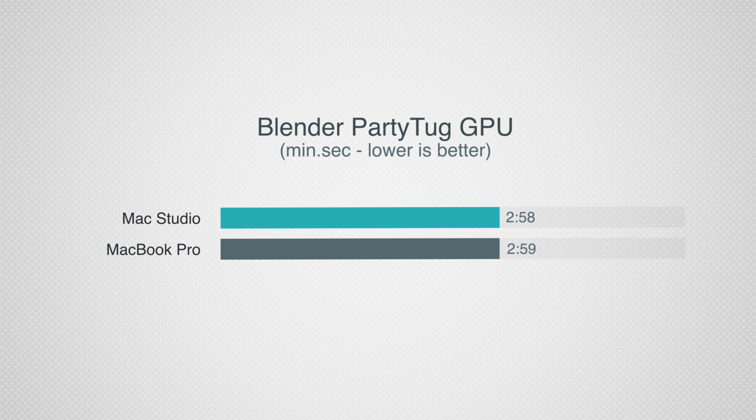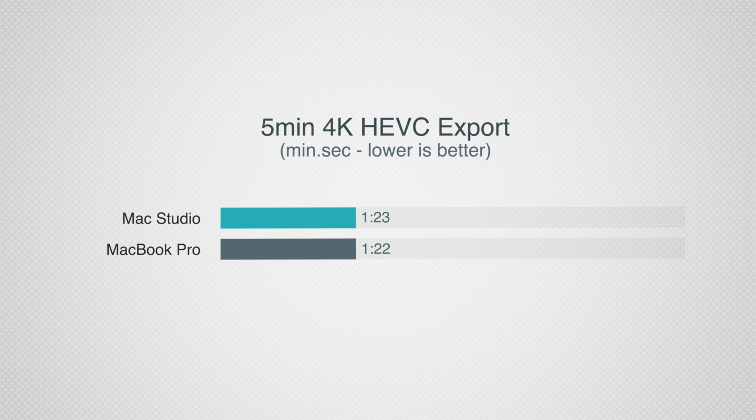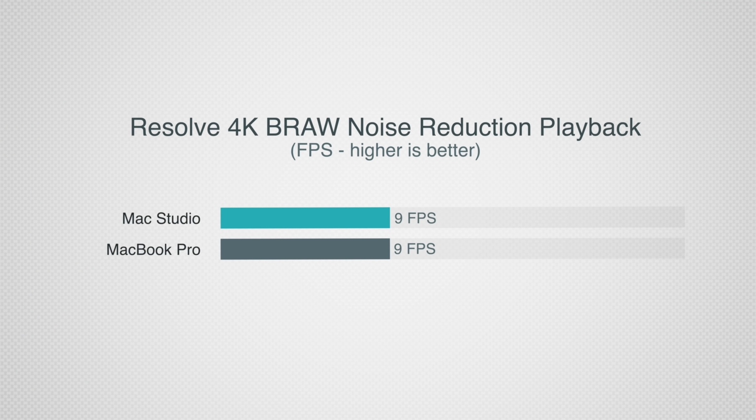Now, as far as the graphics performance between these, there's no difference. Doesn't matter if it's Blender, doesn't matter if you're gaming, and it doesn't matter for video editing, even for things that just absolutely hammer the CPU. There's no extra performance difference.